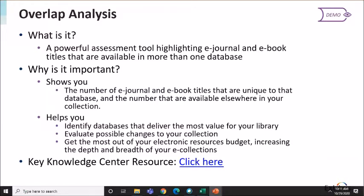Why is this important? You can identify databases that deliver the most value for your library, evaluate possible changes to your collection, get the most out of your electronic resources budget, increasing the depth and breadth of your collections. When I've talked to libraries about using overlap analysis, they've been using it to assess where we have so much overlap that we would prefer one database provider over the other, or vice versa, depending on our patrons' needs.